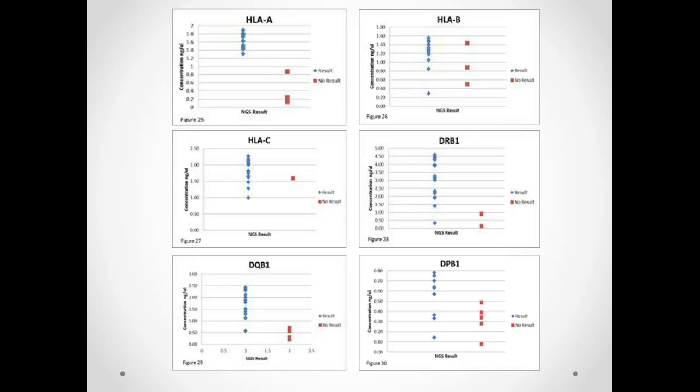So for HLA-A, B, C, DR, DQ, the assay showed that the majority of successful samples have a PCR concentration of greater than 1 nanogram per microliter. This is especially clear in the A, so at 1 nanogram, the line here. All samples that worked and obtained the right genotype had a concentration of greater than 1, and all samples that failed had a concentration of less than 1.